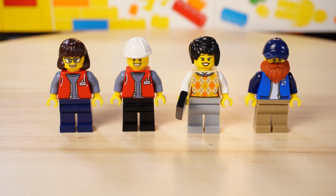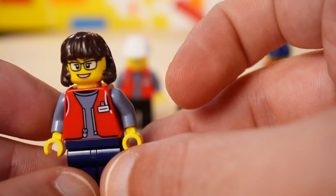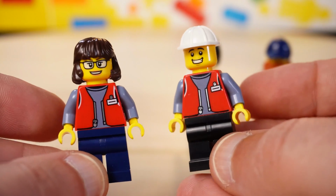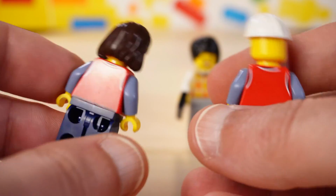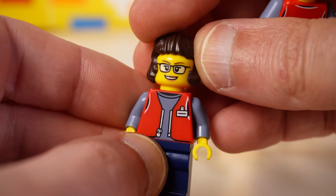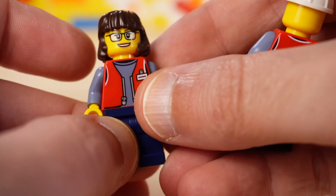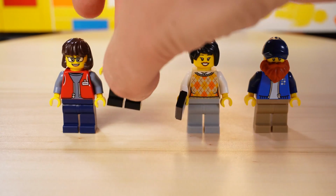And yeah, so that's the hard part for me to understand. What are these on this set, especially with the hot dog stand? So I don't understand if she's a patron of the hot dog stand, or yeah. But let's look at them. So basically they use the same torso, different legs. No alternate faces here, but still nice face. Dark blue legs here and black legs here.